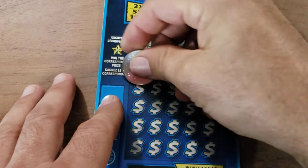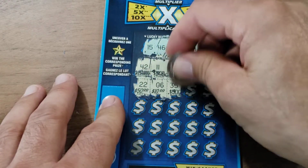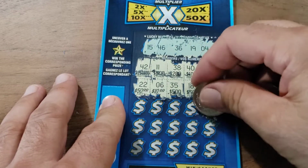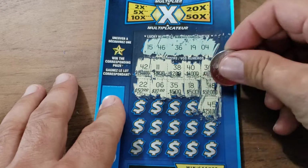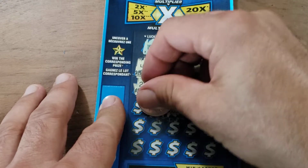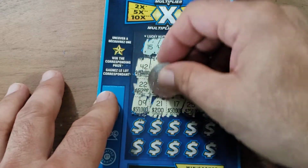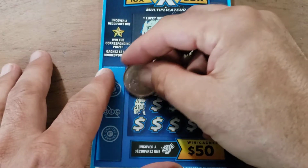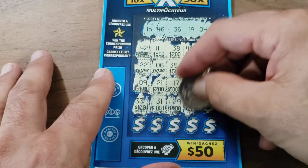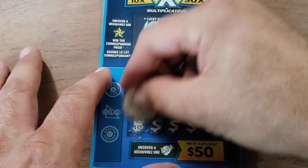Smaller so we can see the whole thing. Oh, so close. 25. 21. Nothing. One number away.